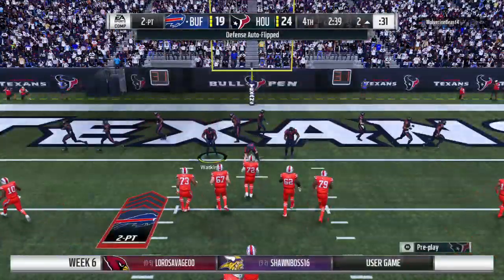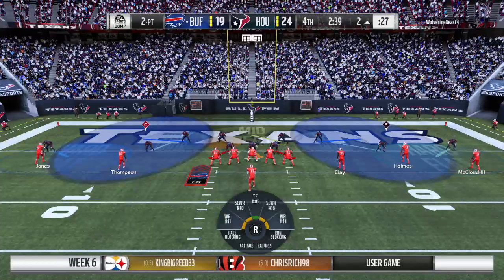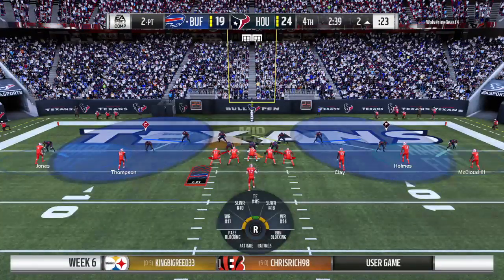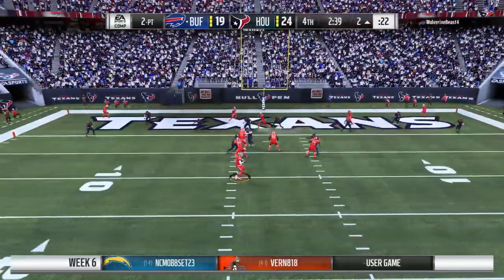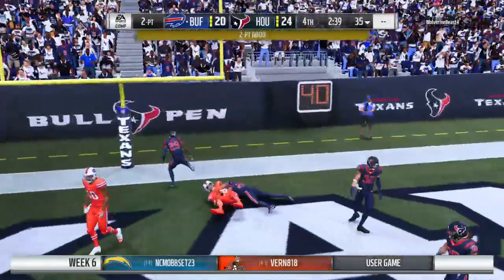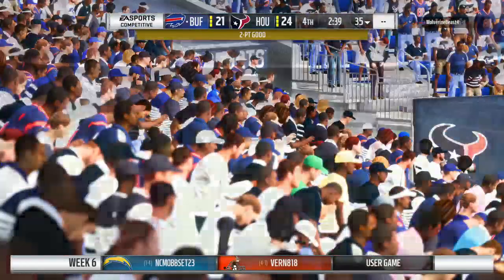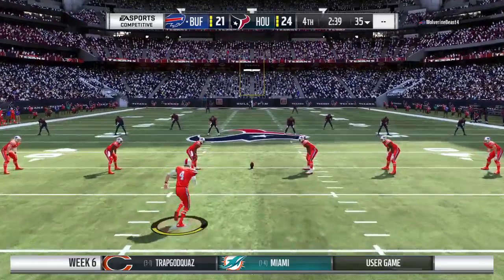Here we go now as we get set for a big 2-point conversion. Detroit! Gun! Hot! Now Allen from the gun. He'll throw. And this is caught. They got it. And that could be an important 2 points. It gets him back within a field goal. Here's Hauschka now to kick it away.